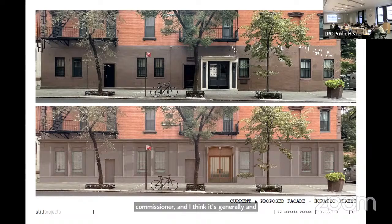Okay, thank you. Commissioner Master? Yes, I agree. When you look at what exists right now, which is an odd collection of window placement and sizes, this is a huge improvement. I agree with Commissioner Goldblum's comments. And I think that they can work with staff in terms of refining the details on the door, including the color and some of the other details around the windows and the cornice.